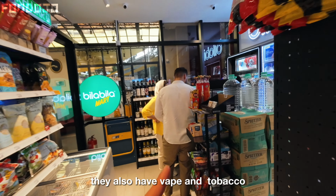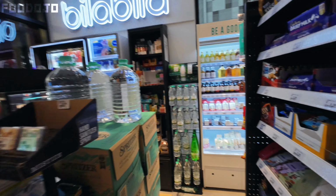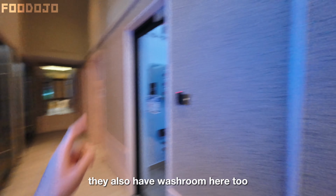They also have vape and like tobacco if you want to buy it. So let's go to the room. They also have washroom here too.